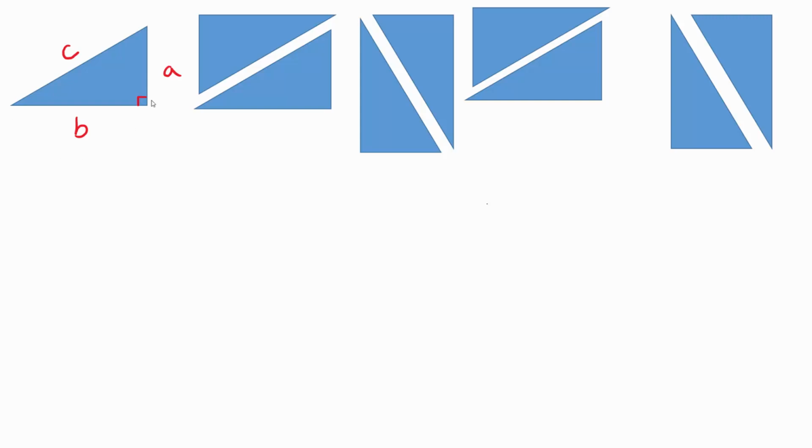Using a drawing program, I created this right triangle. There's the right angle here, and 8 copies of the same right triangle. These are all congruent triangles. They're just rotated one way or another. Now I'm going to drag these triangles into place to create 2 figures, and we're going to analyze these figures to convince you that the Pythagorean theorem is true, just in case you didn't believe me.